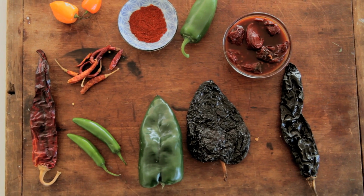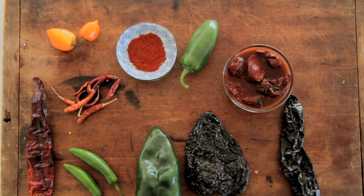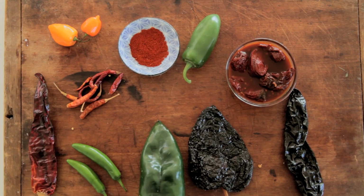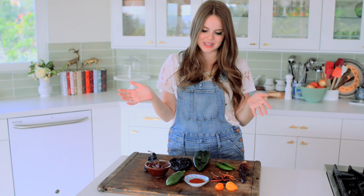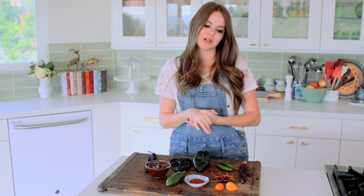But anyway, this is just sort of like a quick crash course on peppers and chilies, which are the same thing. So I thought that you guys would enjoy this because it is one of my all-time favorite ingredients, and I hope you enjoyed learning about some of our favorite spicy ingredients.